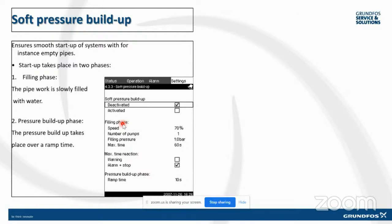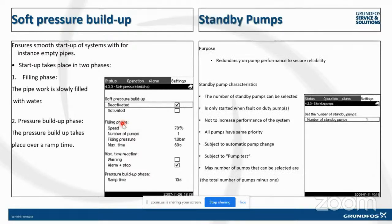Now again, this is something which can be used in different applications, but for a plumbing application this is one feature which is standard available. It is only that when you are doing the commissioning, you have to do proper commissioning, and if you are aware of this function, then you can use and take advantage of that.